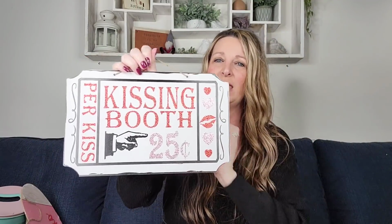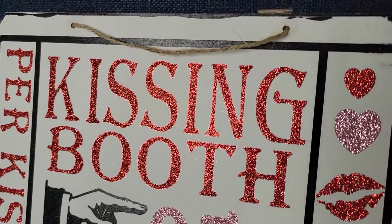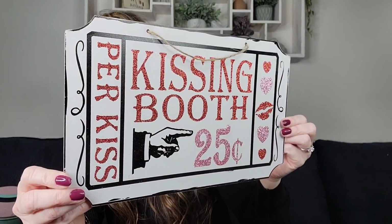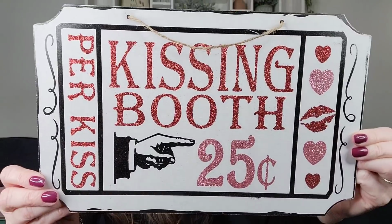But anyway, the two items I picked up on that trip was the sign. I really liked how it was in the shape of a ticket, and it says kissing booth 25 cents per kiss. It does have a little bit of glitter, and I know a lot of you said you can spray your signs and anything with glitter with hairspray to keep it from flaking everywhere. So I picked that one up.